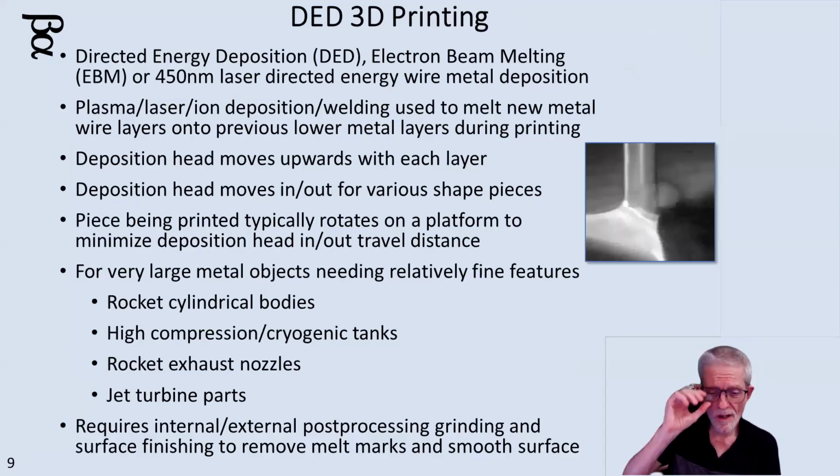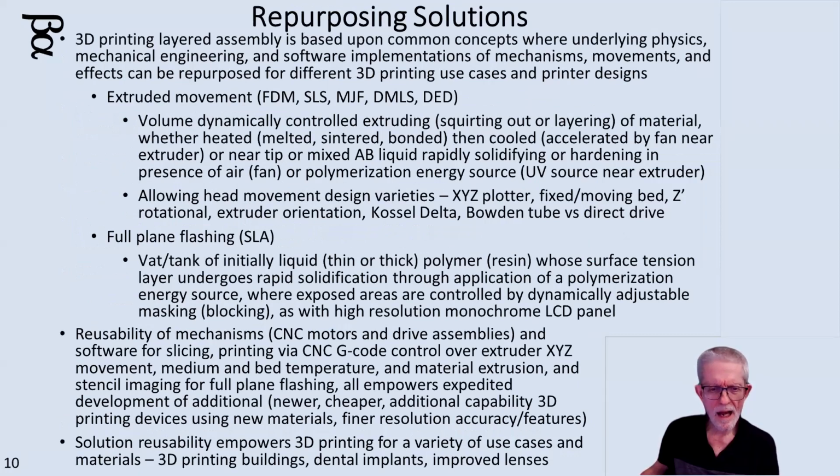Now, the surface is going to be rough, so you have to grind it smooth afterwards. But yeah, even big, heavy things can be made using 3D printing. Now, the reason why there's such a growth in 3D printing is that all the stuff that is used to make 3D printers work, all the mechanics, the software, the applications, you can reuse. So you can switch between different types of printers and come up with new kinds of printers.